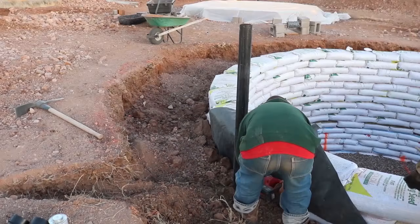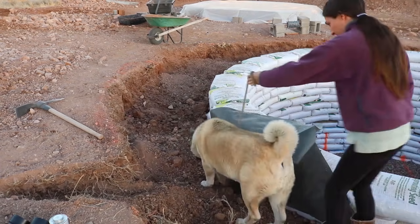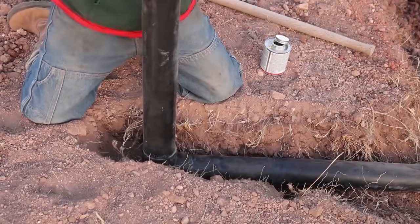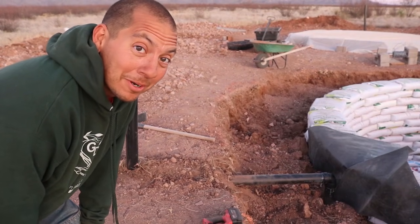So before I get too crazy with the backfilling, I'm going to add an addition to our radon pipe. Might as well get it done now. That way I don't have to dig it out and fill it and then dig it out again later. That's probably gonna be the easiest part of the whole job.